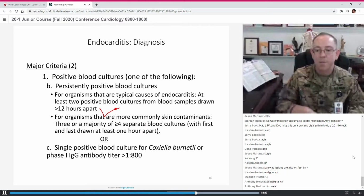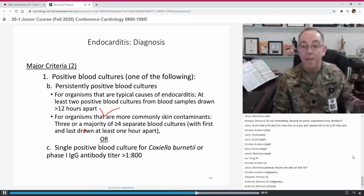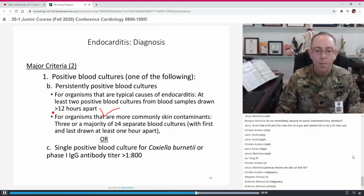then we're worried about epidermidis. Then we've got to go a little deeper. And so we've got to separate out with 3 or 4 blood cultures separated by time. So we do this to separate them out. Okay. We want to make sure it's not a contaminant. That's the bottom line.